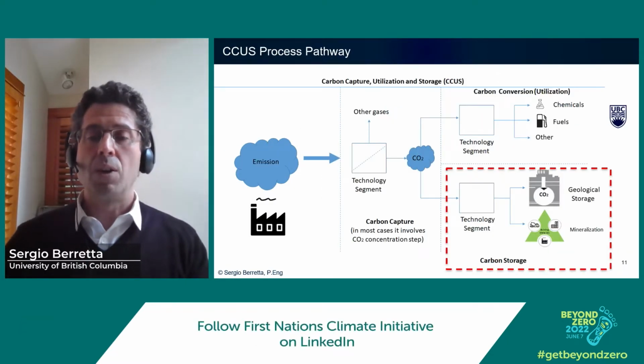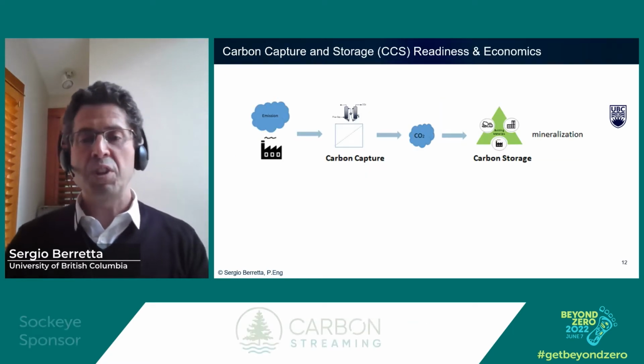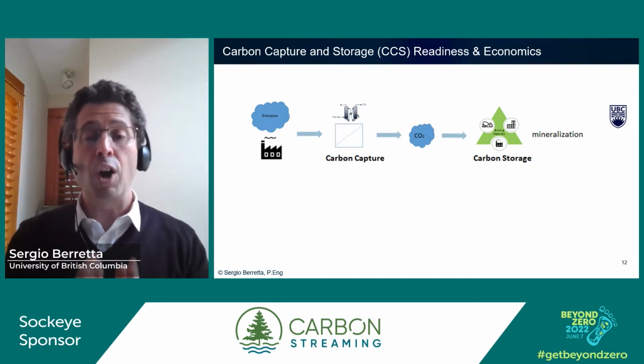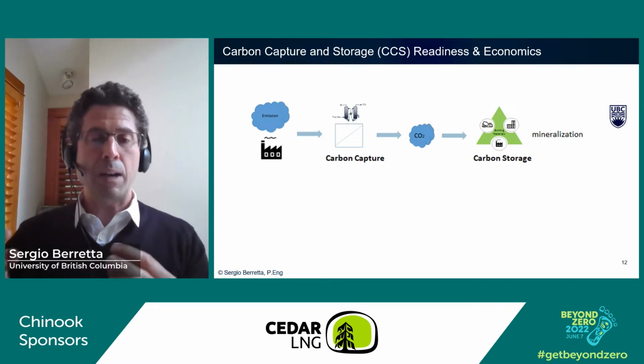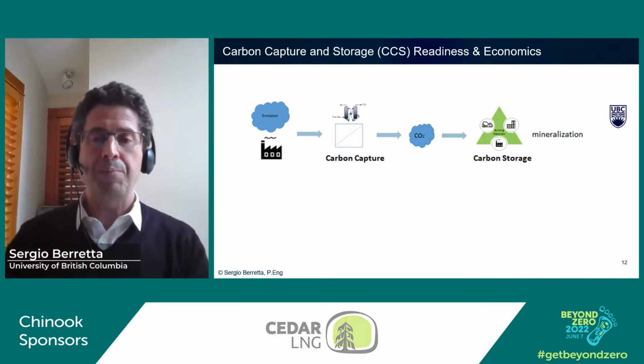Okay, so now we have the CO2 concentrated. Let's do something with it. First, we're going to store it away. That's the S in CCUS. In industry, we look into two main ways of storing the CO2. The first one is to mineralize it. This means taking CO2 from an emission source, whatever that is, we concentrate it by using carbon capture, and once it's concentrated, we inject it into concrete, for example, where it gets absorbed into the concrete and it stays there for a long time. It gets stored away.